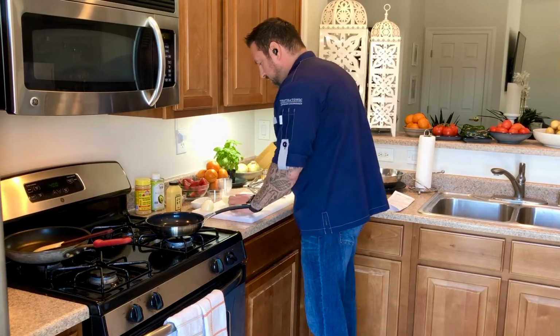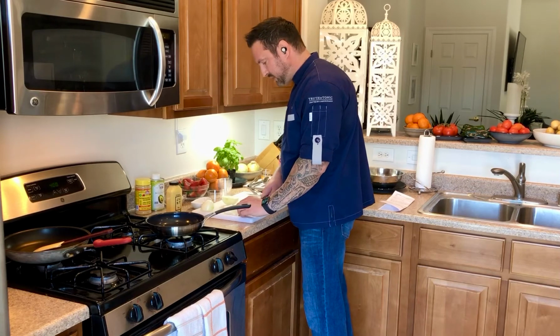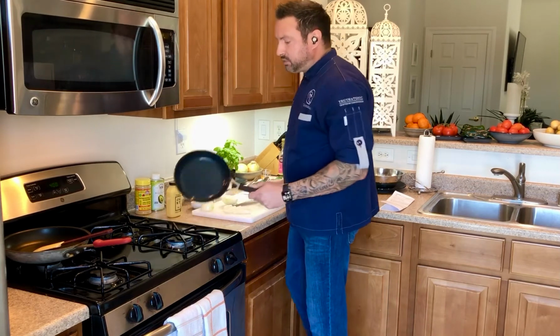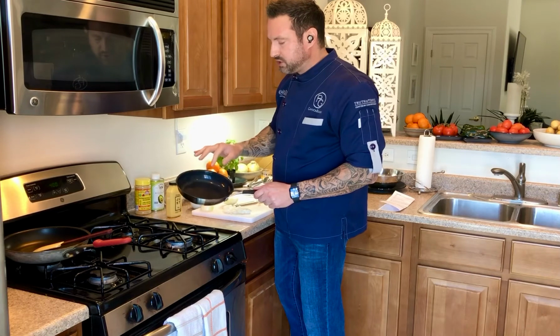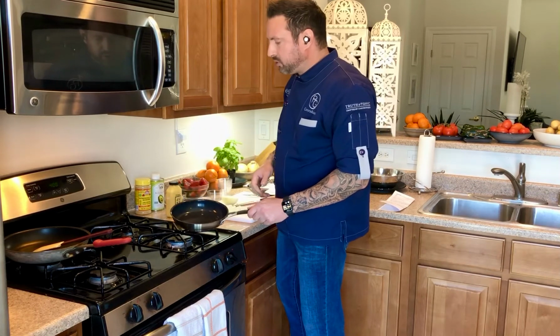We're going to saute this with a little bit of avocado oil. And I like to use a Teflon pan for this. And the thing about Teflon is that when it's nice and smooth, it's great. But when it starts to scratch, it can really affect our health. So as soon as it starts to get scratched and damaged, then those are when we throw it away and replace it.